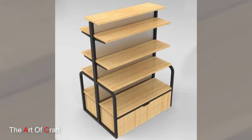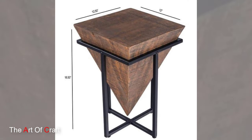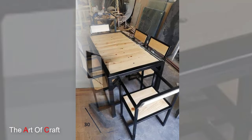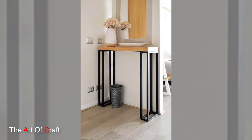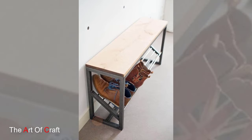Metal furniture's adaptability extends beyond the residential sphere to commercial spaces. Cafes, restaurants, and offices often incorporate metal chairs, tables, and shelving to create a modern and dynamic atmosphere. The ability of metal furniture to withstand heavy use while maintaining its aesthetic appeal makes it a practical choice for high traffic areas.